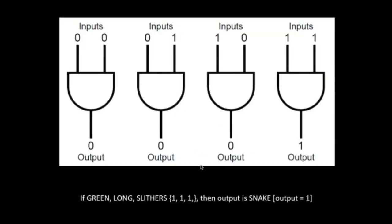So, like a computer, the brain can have rules and codes for understanding the environment. In the case of our cats, with the predator detection module, we can say that if the object is green, it is long, and it slithers, 1, 1, 1, then the output is a snake. There is a snake in the environment. The output is equal to 1. And so there's the logic of recognizing a snake.